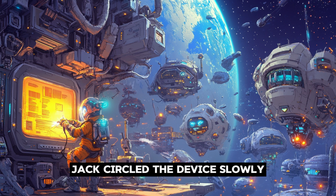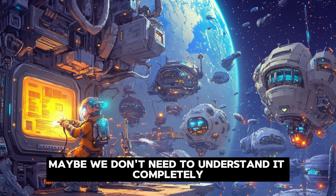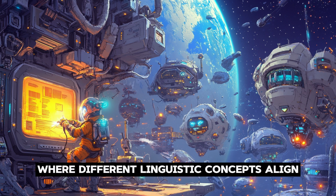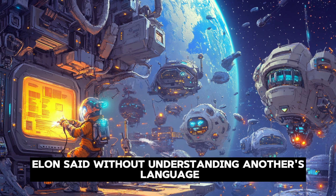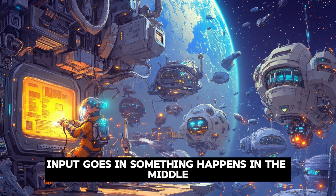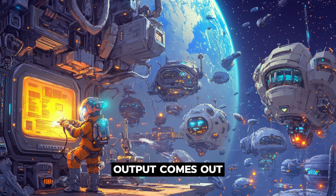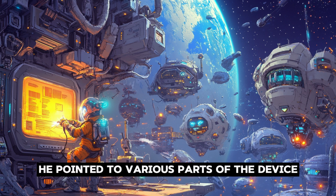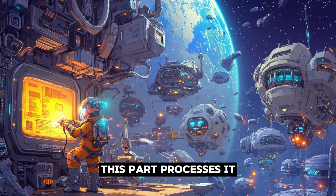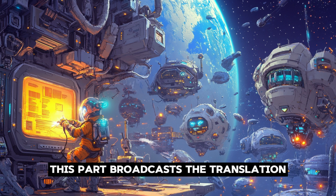Jack circled the device slowly. "Maybe we don't need to understand it completely. What exactly does it do?" "It creates a field where different linguistic concepts align across species boundaries," Elon said. "Without understanding another's language, one can still comprehend meaning." Jack nodded. "So it's a translator. Input goes in, something happens in the middle, output comes out." He pointed to various parts of the device. "This part receives language, this part processes it, this part broadcasts the translation."